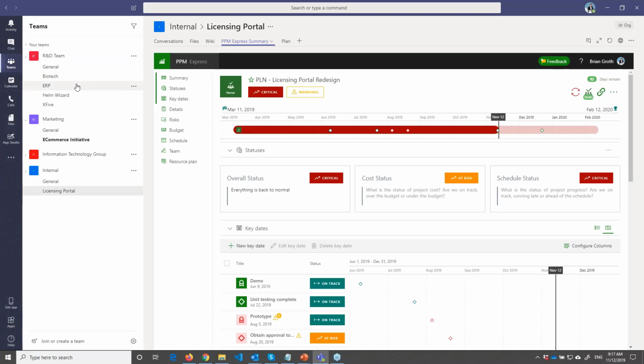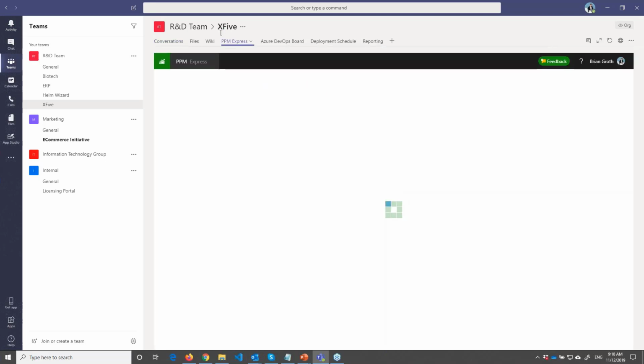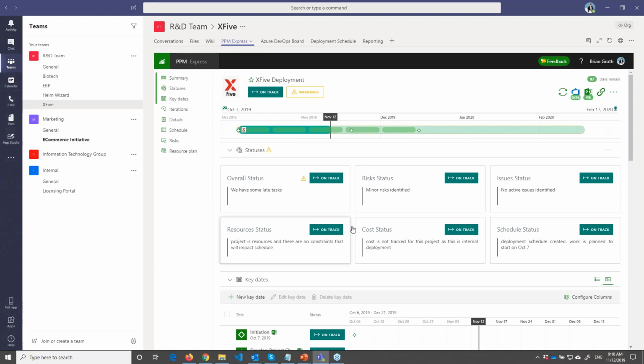If you go back to our portfolio where we have more projects, I have one hybrid project. This project is managed partly in Azure DevOps, and partly in Microsoft Project Online. Again, I have my page component from PPM Express where I see a summary. And again, I have some warnings here. If I go here, it says the project has a late task in Project Online.